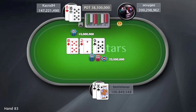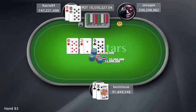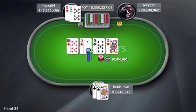Back with the action, three-handed. Kazra 84 has top pair. Benislovas has, well, he has a gut shot, backdoor spades, two over cards. And sometimes his king high is good, and other times he binks the nuts on the turn, which is always a pleasure. As you can see, Kazra does have him covered, and we'll check back that slightly ugly queen turn from his point of view.